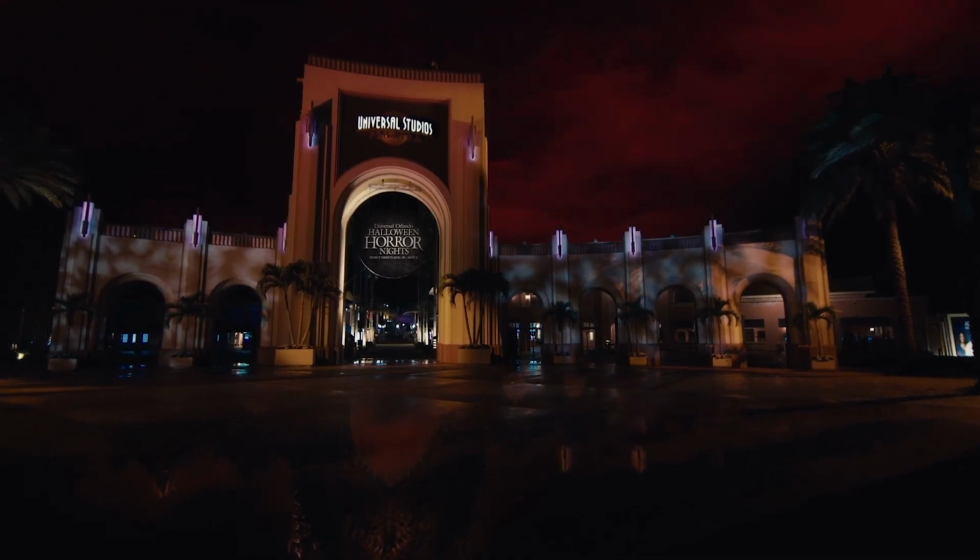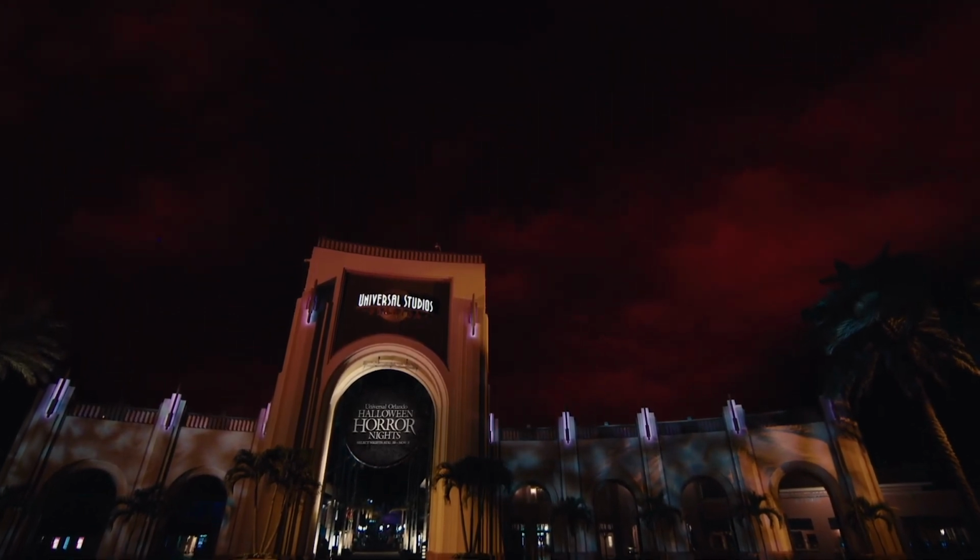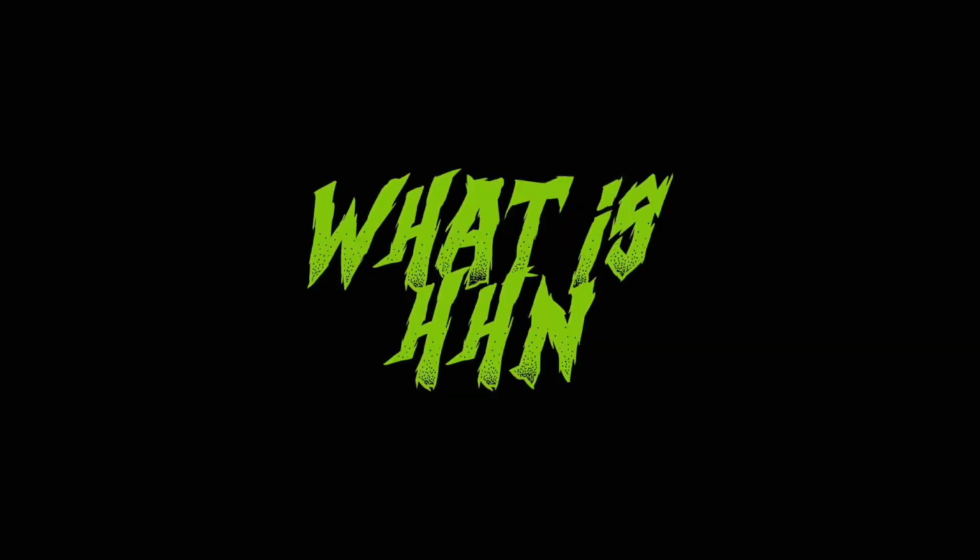Halloween Horror Nights returns to Universal Studios Florida for its 33rd year, and we are here with your ultimate guide to all the houses, scare zones, shows, and more coming to this year's event. But first, let's do a brief reminder on what Halloween Horror Nights is.